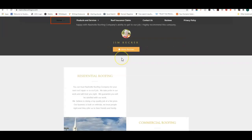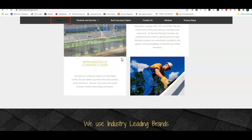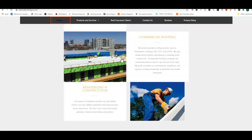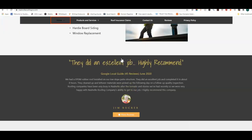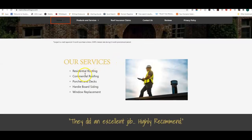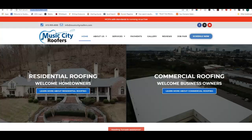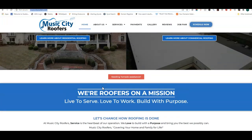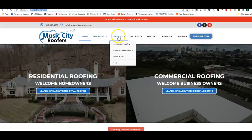I'm really not going to look at their websites, but we'll target something similar to their website. Obviously, it'll be your own layout and everything like that. But we'll go after probably the same services, as long as you cover all these. Maybe not porches and decks, but at least the residential and commercial roofing, metal roofs, shingles, stuff like that. Like I said, we'll be able to design your site however you want it to look, but it'll be very similar to these, or at least this one here.